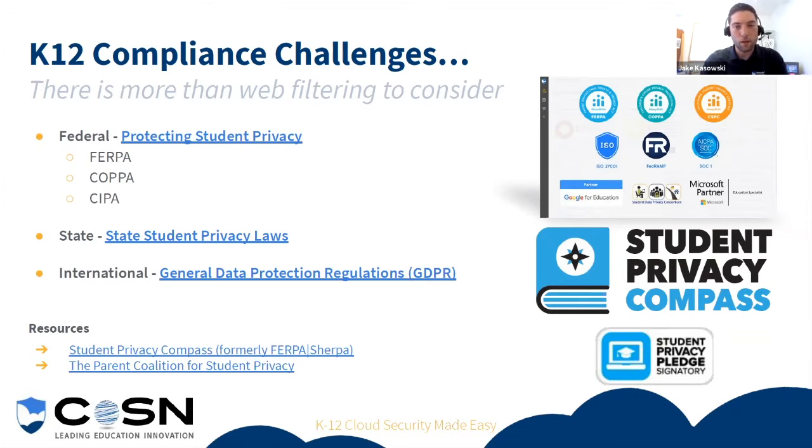So, you have your GDPR if you have foreign exchange students walking your halls or using your cloud environments. And then as well as if you're sending students overseas too, definitely data regulations that you need to be considering at the international level as well.